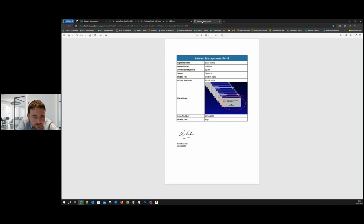So again, you can use whatever template you wish. You can design it any which way you want as well. So I'm going to move across here very quickly. I know it's a very, very quick tour.